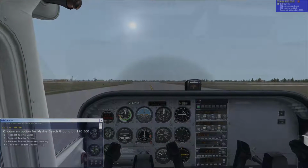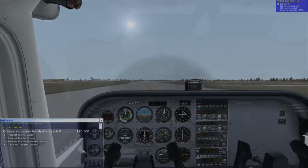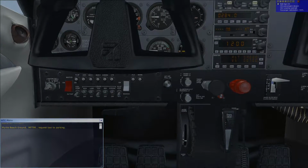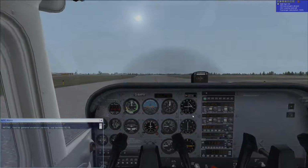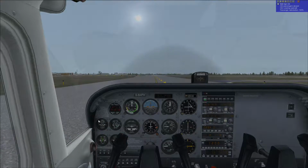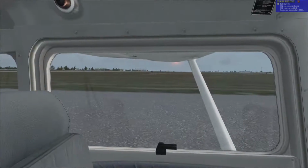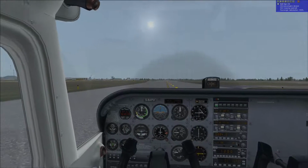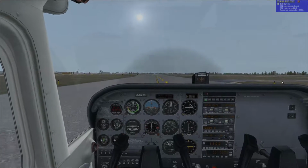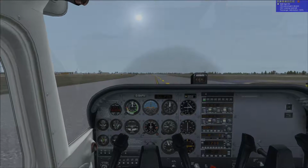Set up ground. Takes it to parking. Myrtle Beach Ground, Mike Foxtrot 790, request taxi. So turn off our landing lights, our strobe, turn the taxi on. Alright. Hopefully we're in the right area. I think we may have actually chosen correct for once. Alright, we'll go over here and park.